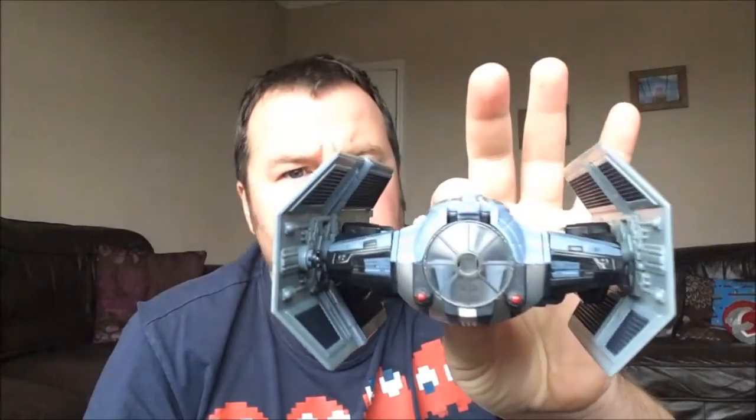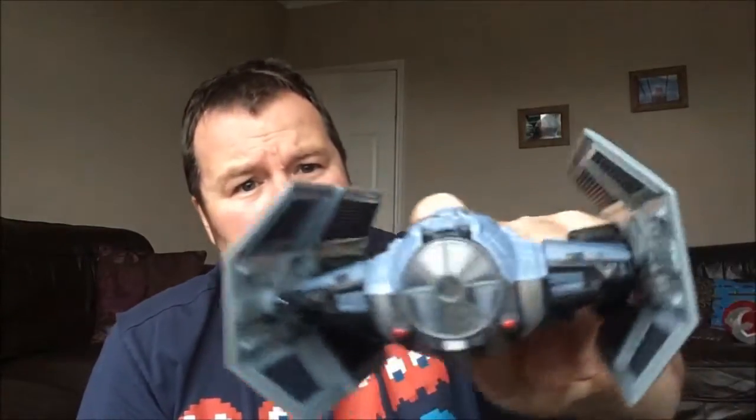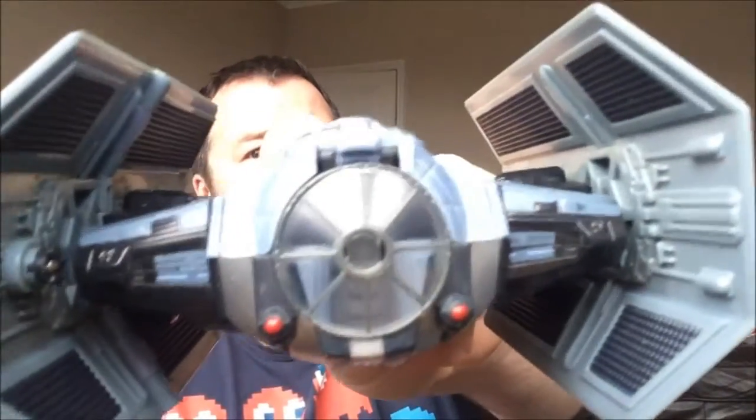I'll just show you what I picked up at the car boot sale and try and remember exactly where I got them. Got a Star Wars crossover Darth Vader TIE Fighter. Now that is an alt mode. Everybody criticises these things for being terrible in robot form, but God, look at that. Oh, beautiful.